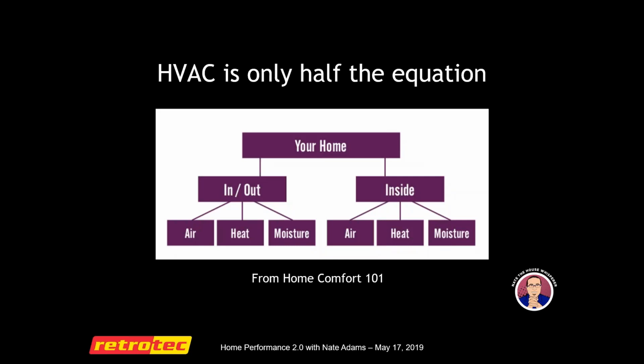Another important piece about air leakage and blower doors is when it comes to making homes comfortable, HVAC is only half the equation. And if the house is leaky, it's probably a lot less than half, frankly. So this is a little graphic out of Home Comfort 101, the first chapter of the Home Comfort book. And this is a free download. I'll be mentioning that a couple more times through here. But if you think of your house like a mobile, like what hung over your kid's crib when they were really little, there are 2 main sides to balancing a house, balancing the mobile.